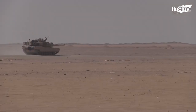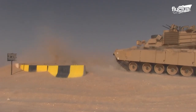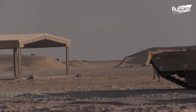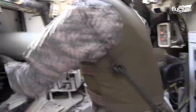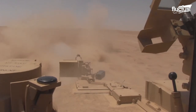As armor technology has improved over the years, the M1 has undergone several weapons upgrades, including switching from a rifled gun to the more versatile smoothbore option. This allows the M1 to fire a variety of different rounds of ordnance depending on the situation. The primary round is a depleted uranium shell known as the silver bullet.